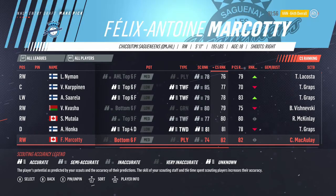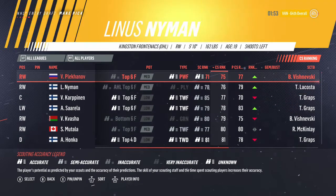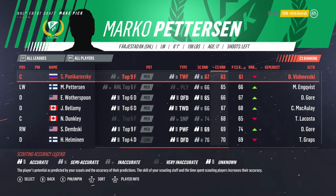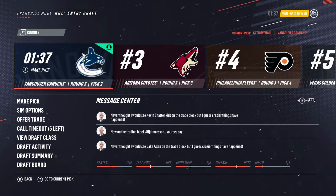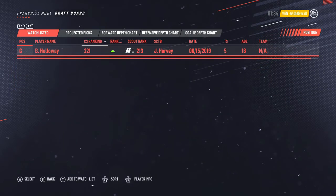Top 6 forwards here, nothing too major. There's Honka, who can be a top 4 guy, but that's low. What's this guy? Top 4 low. Eh. I'll take the risk on the top 4. Helmin, I don't know. Top 4 defenseman, defensive defenseman. We've got 1:03 left. We'll take a quick look at the draft board to see if anything else pops out at us. Right now, I'll probably go Helmin.